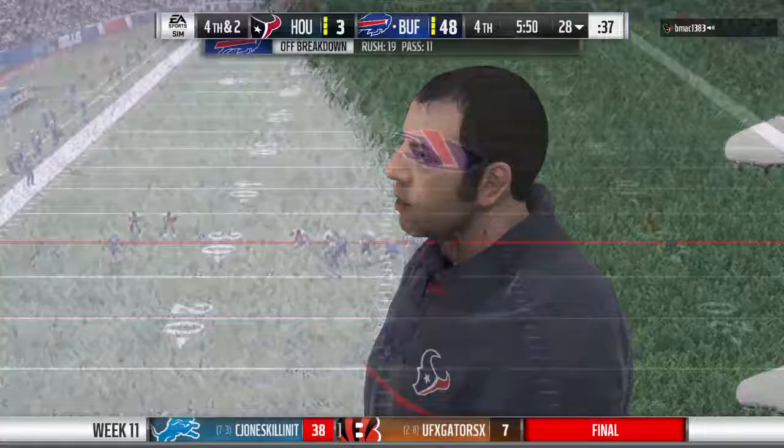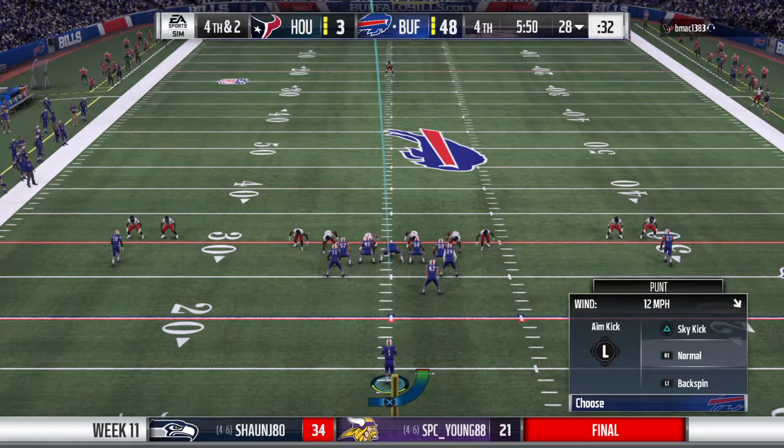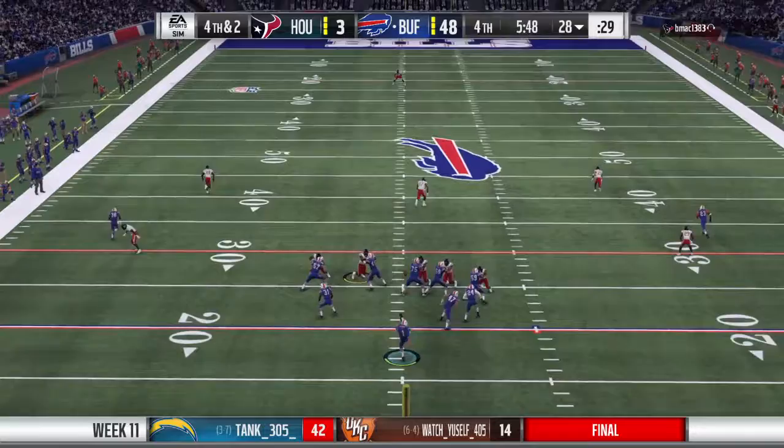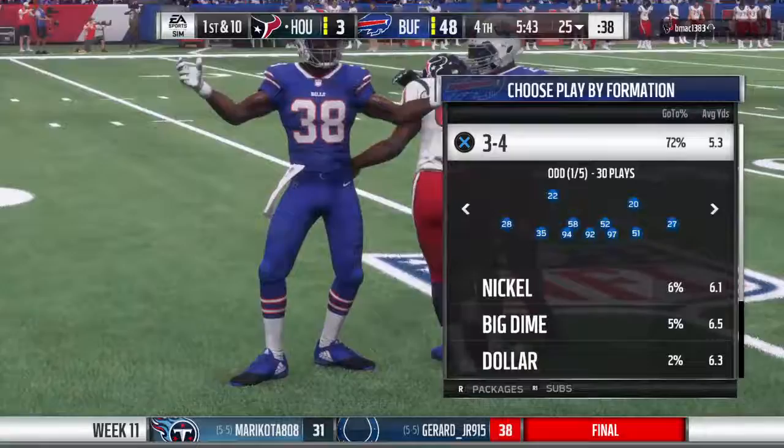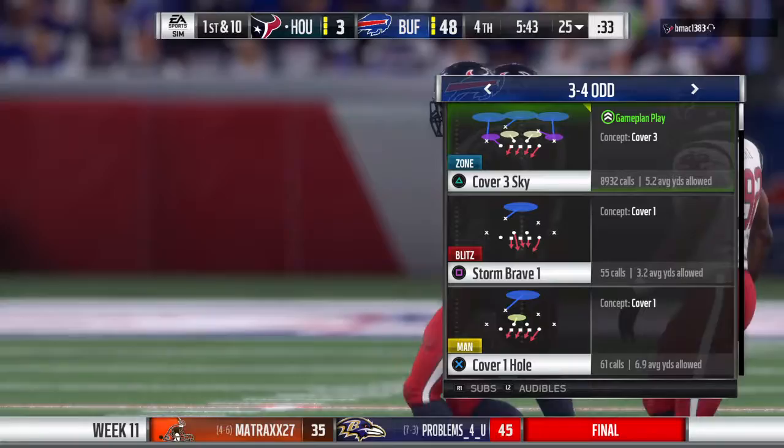Here's Drew Kayser now as he's on to punt for Buffalo. Call it 46 yards on the punt, just a single yard on the return as he was covered quickly. And the Texans will take over with a first and 10.